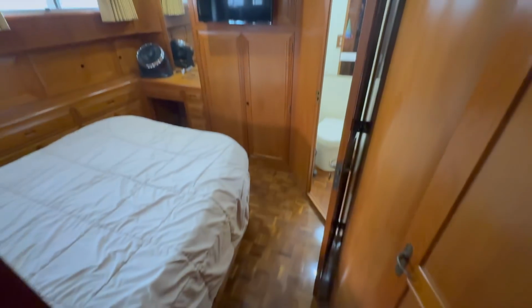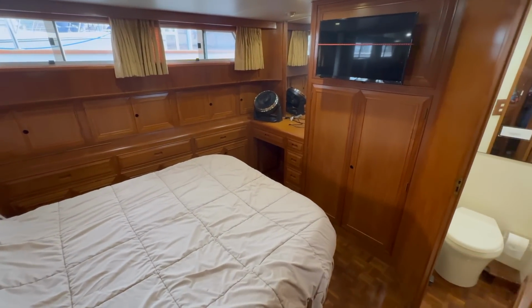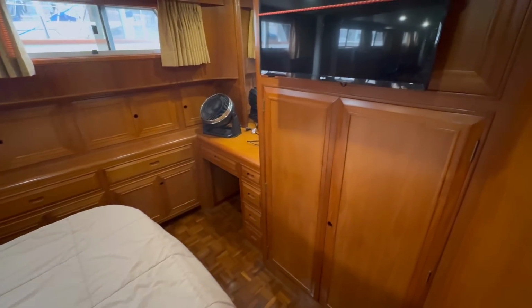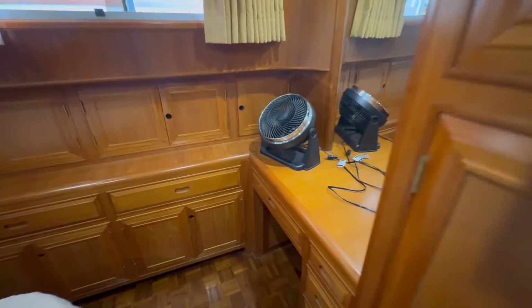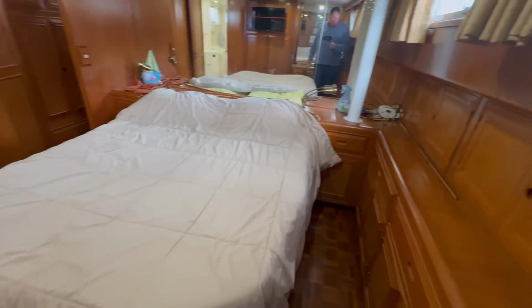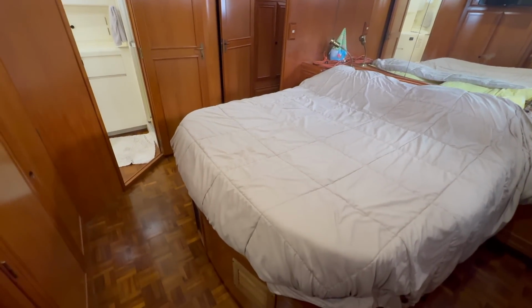You've got the parquet floor as we head down here to the aft stateroom. We've got a centerline queen, nice bed, facing that TV, and then just storage galore. Little vanity over here in the corner, great lighting, as well as ventilation through all these windows. All this woodwork is in great shape. Really a pretty boat. Just timeless design. You can see me there in the mirror. Sorry about that, guys. But just hard to hide.